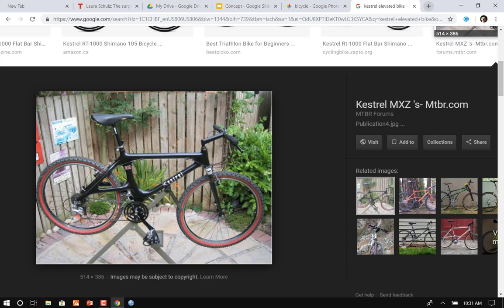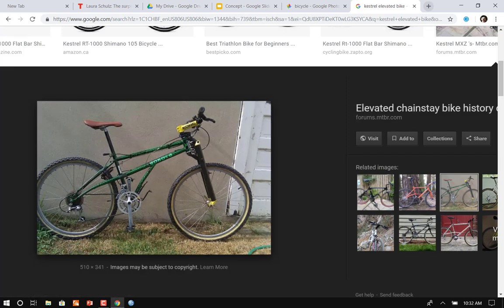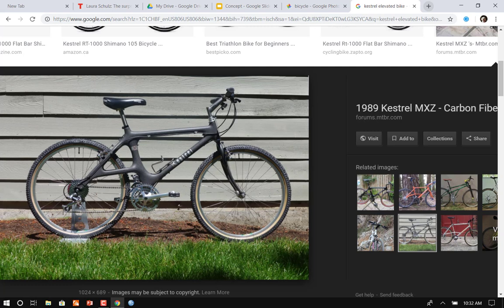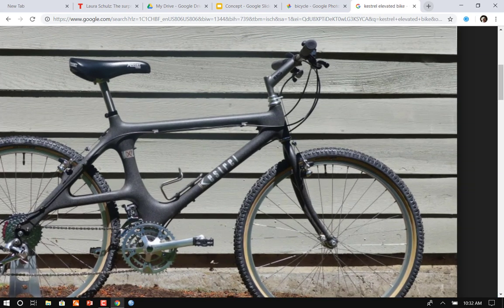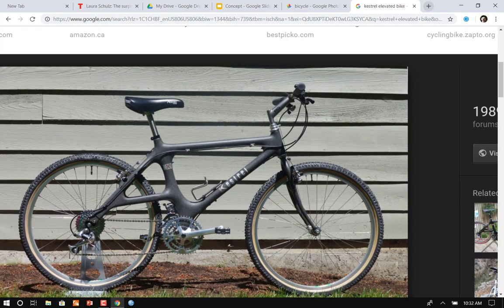Because how come I noticed the bike immediately? It triggered that memory of meeting that person at San Diego State, and it was the matte finish too. The matte finish is much cooler. Hey, theirs looks sketchy. These are all elevated chainstay bikes. Oh, that's the color. Classic. Most of them broke right here. Yeah, just in case you care.